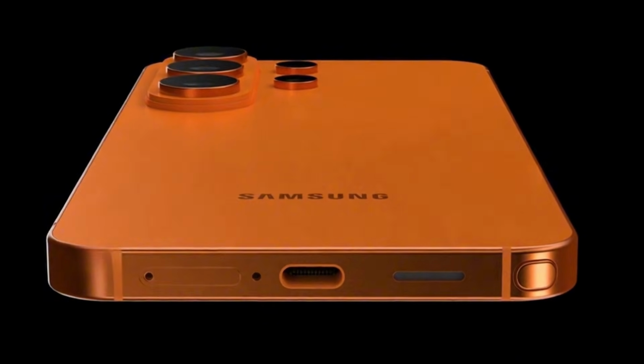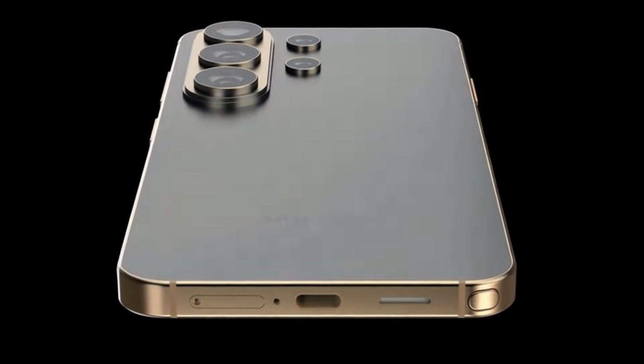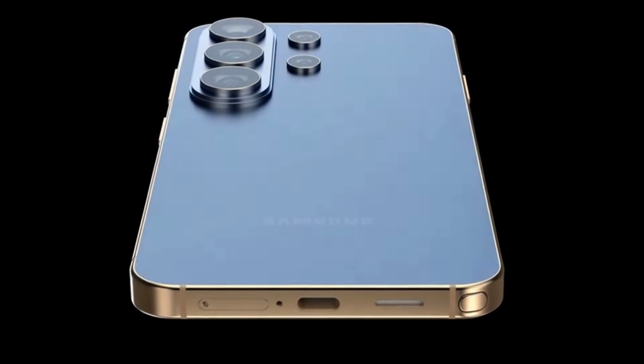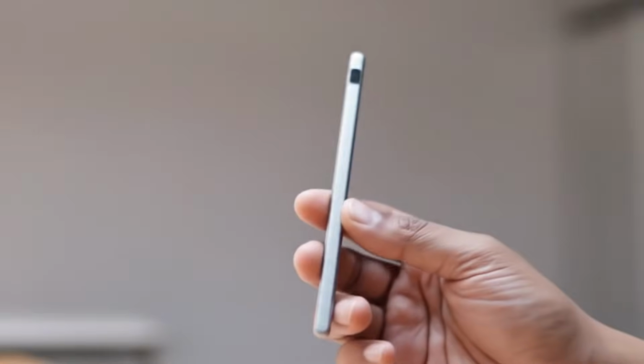By the looks of it, the Ultra isn't just the top model anymore, it's becoming the real flagship experience, while the regular S26 models feel more like the entry point into the lineup. If these leaks are accurate, 2026 might be the year where the Ultra becomes almost a completely different class of device.